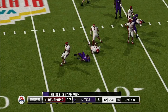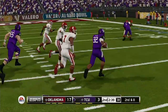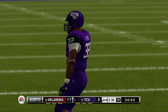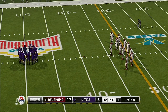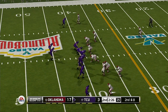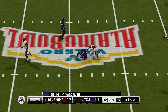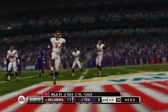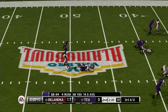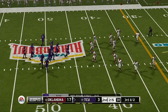Here's a running play. And he is drilled at the 39. That's a gain of 2 on the play. That makes it second and 8. Get him in the backfield. That is a loss of 4 yards. That brings us third and 12. Third down now, and they need to get it down to the 31.